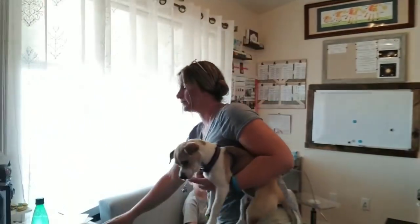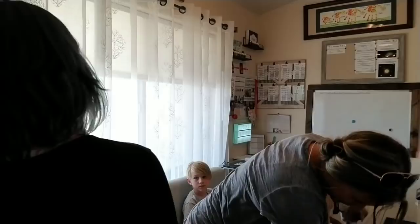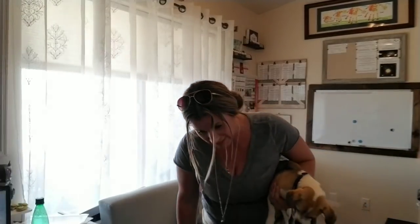She wants to show you something that she's been working on. She's losing a tooth. Since it's been like 2 months till I turn 11, I'm losing like 20 teeth a day. She's losing a lot of teeth.